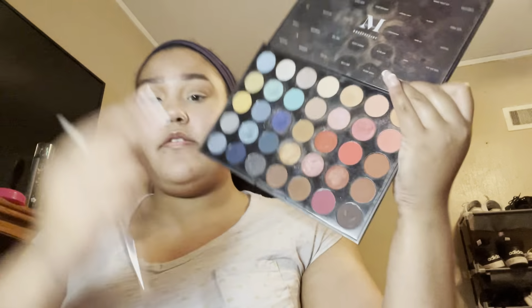I'm going to take this color right here called Rally Time and blend that into my outer corner. Just going to blend it on the outer corner. And then going back in with that first brush we took and just blending out the edges. You want to make sure the edges are blended. Just want to make sure that one side's not darker than the other.